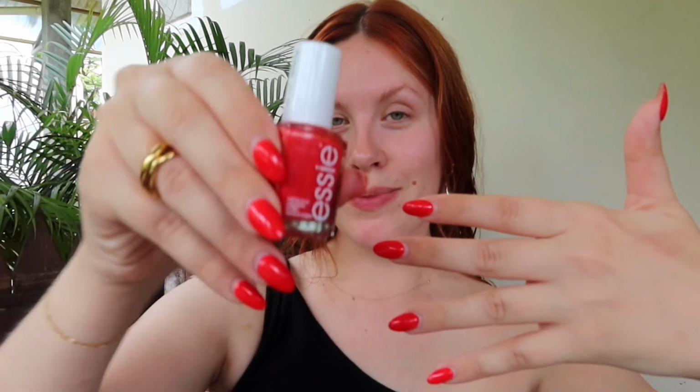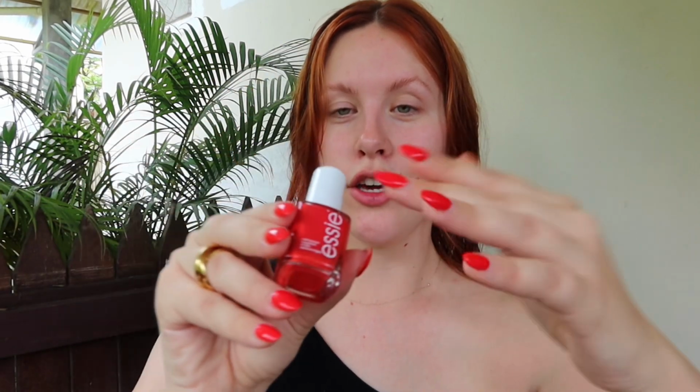Nail color was so ugly, so Emma, who I'm staying with, just painted my nails with this Essie color. So if you are curious, it is shade 64 5th Avenue.